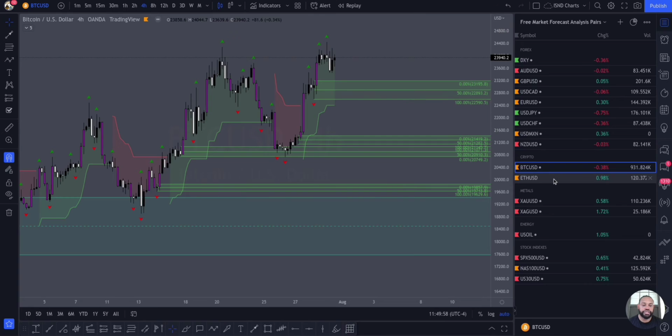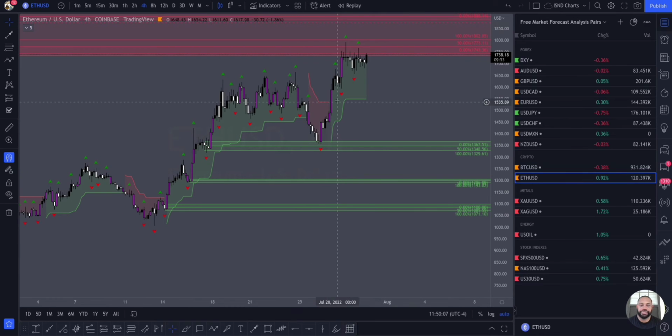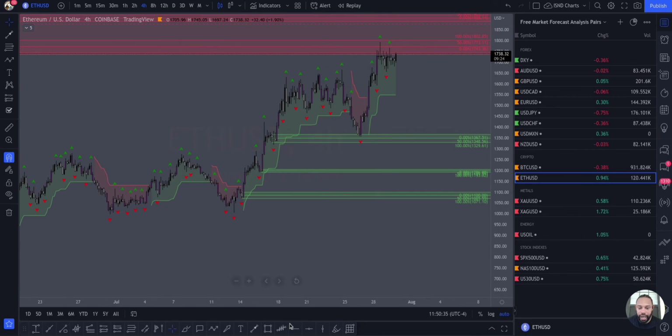So we're going to move on to Ethereum. Short-term currency bias for Ethereum is consolidation as well. Demand has been in control. We can see where it did tap down into this unmitigated demand here, and as soon as it tapped in, it pushed right out here into this supply. It's kind of been hanging out, tapping into the supply for a while, but we are also sitting in institutional distribution here.